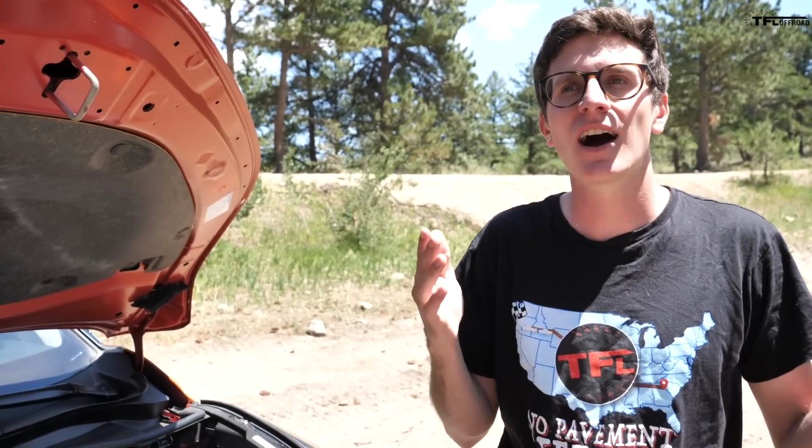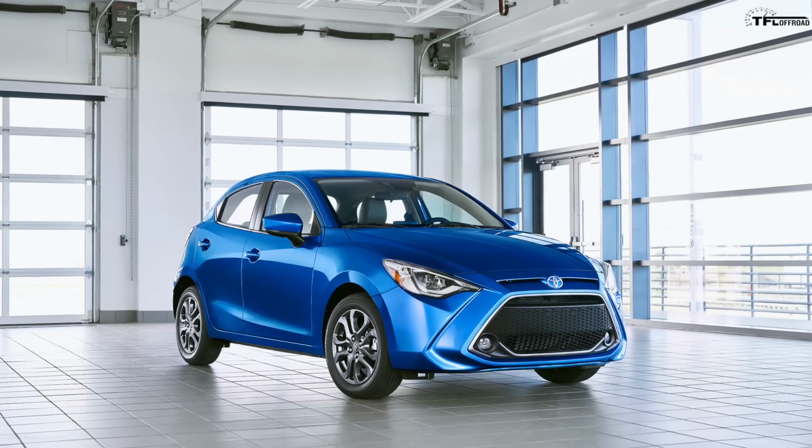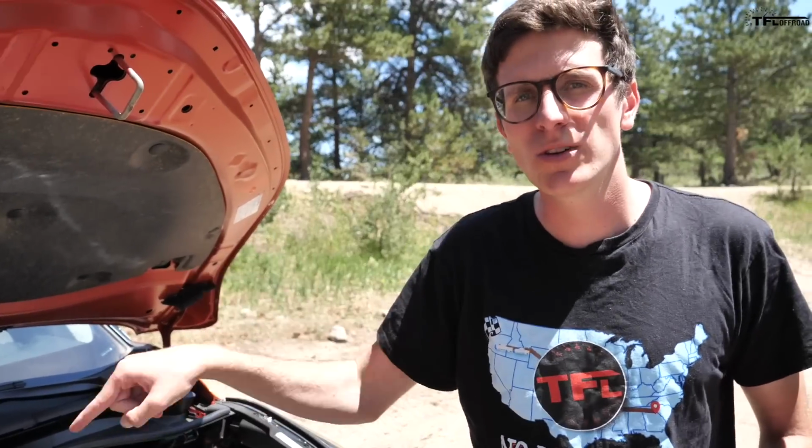I think it would sell like hotcakes, because there is this expectation that if you get a small crossover like this over something like a small hatchback such as the Yaris, the crossover is going to take you further. It's going to get you to the cool hiking spots, and I'm not so sure this 2-liter CVT will.